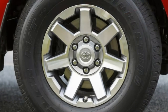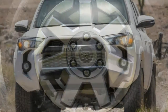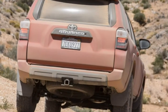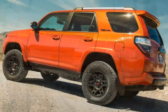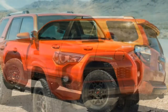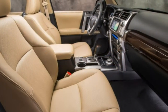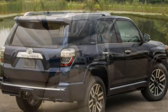Safety. Standard safety features on the 2015 Toyota 4Runner include anti-lock disc brakes, stability and traction control, front seat side airbags, full-length side curtain airbags, front knee airbags and active front head restraints. All 4WD models feature an off-road traction control system known as A-TRAC that helps keep you moving on slippery terrain by redirecting engine torque to the wheels that have traction.